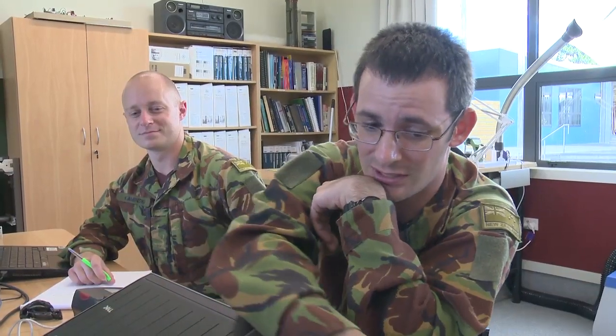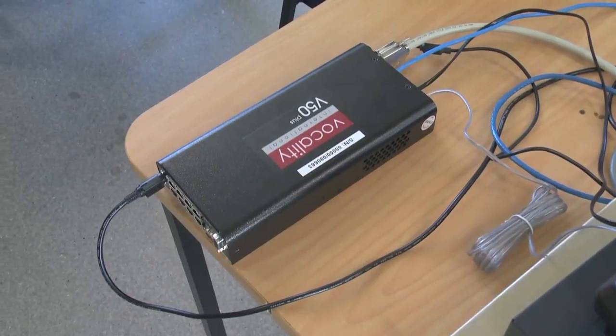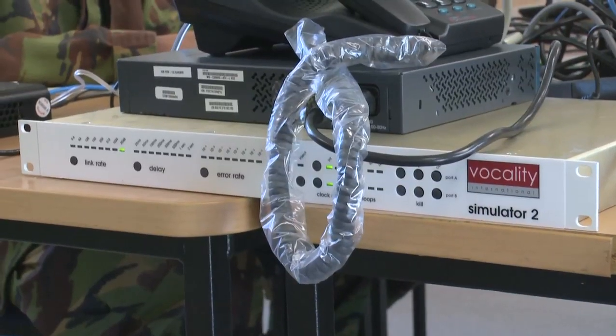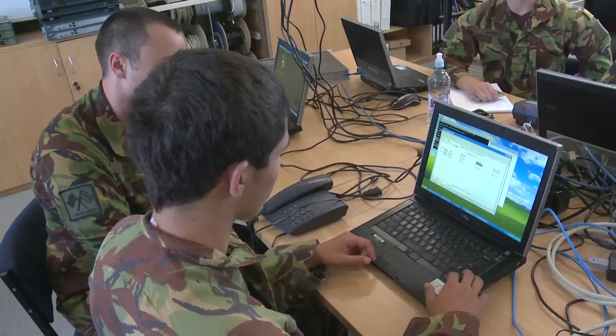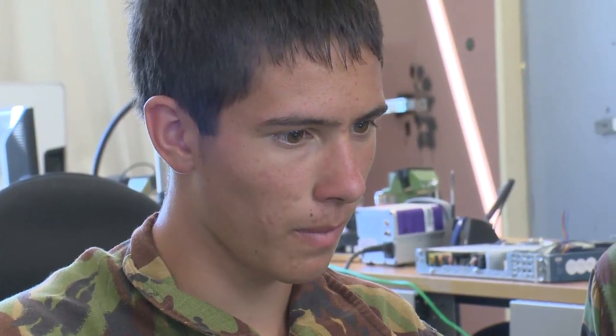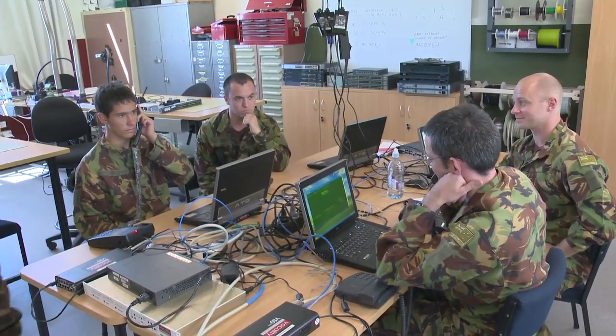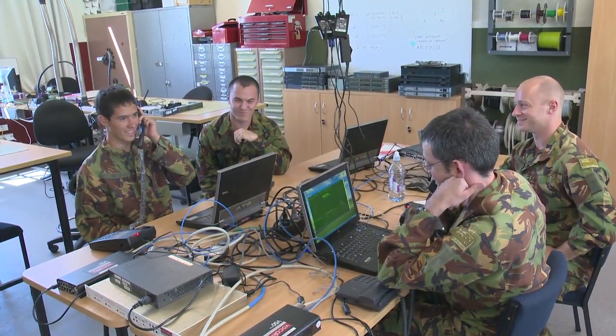So we have phones plugged in on this end, and it goes all through this fat cable here up to the satellite simulator, and it comes out the other side to your one. Edu configures his computer to recognise one end of the circuit. And... Hello? Yes. Yeah, so it works.